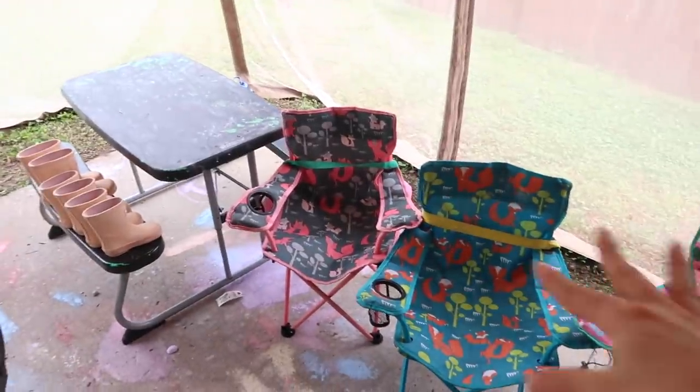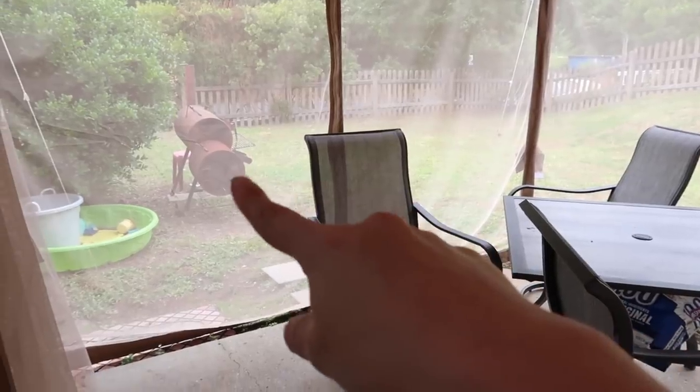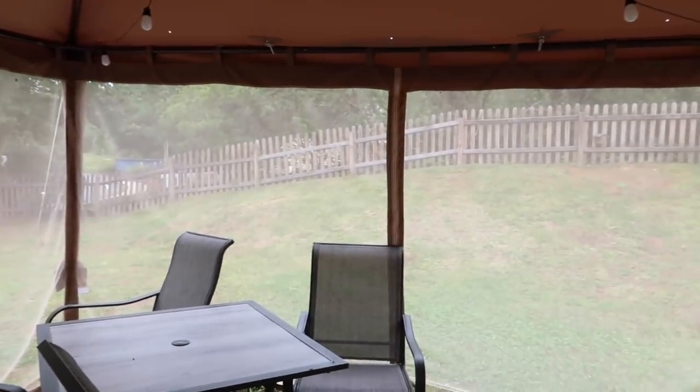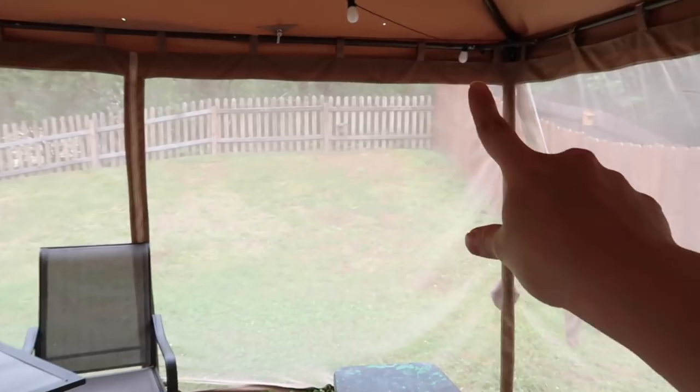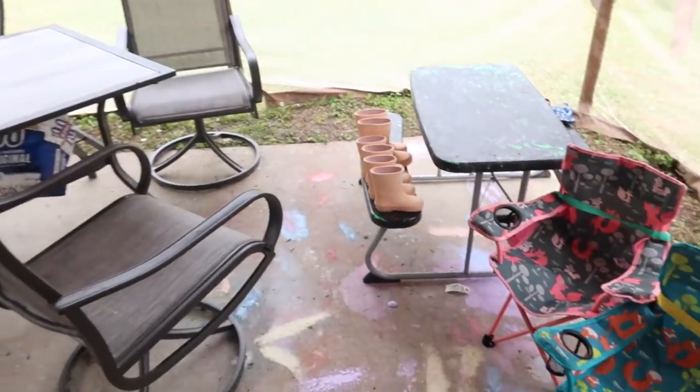I need to put these in the garage. The boots I also need to clean up. And this I will sweep, but I think Corey's going to pressure wash it. That's our smoker. This is just some toys that the girls had out here. And I think I'm gonna hang the ferns in both of the corners. I will work on all of this as I go. You guys know how this is, and I'll let you watch the process.